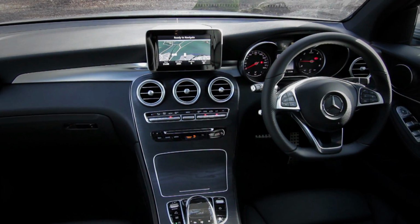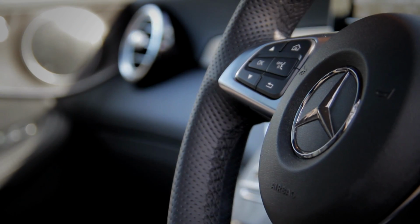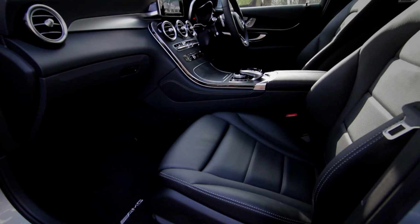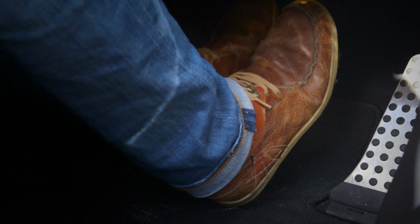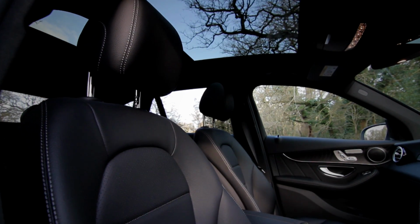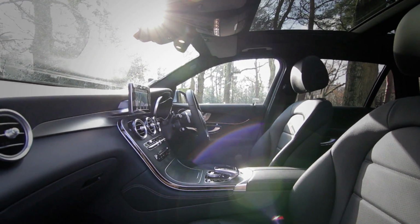That upmarket appeal extends to the GLC's interior too. It's got exactly the level of quality and luxury that you'd expect of any big Mercedes, with soft touch materials throughout, this tablet style central display which is standard on every model, and an unfussy and minimalist design on the center console. The driving position is generally good, although the pedals are slightly offset to the right hand side. However, you don't sit up quite as high as you do in some other SUVs, so you can't quite lord it over other traffic like you would in, say, a Range Rover Evoque. Even so, forward visibility is very good, and these sport seats are very comfortable and supportive as well.